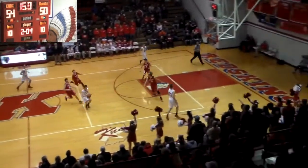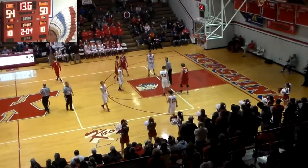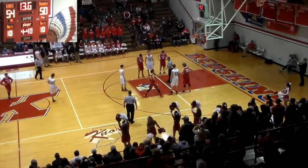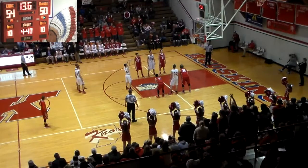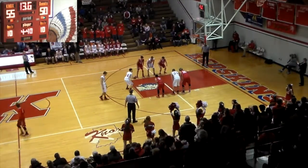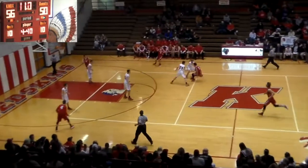Here's the inbounds pass. Code pushing it across the timeline. Double teamed and is fouled, with 13.6 seconds left. And that foul is going to go on Elijah Gott. That'll be his 4th foul. And that's going to put Ian Code at the free throw line, where currently he's 1 for 2. 86% free throw shooter on the year. He hits this, gets another opportunity, averaging 14.5 points a game. The junior eyes it, flies it, gets it. 6-point lead for the Redskins now. That's a 2-possession game for KV.